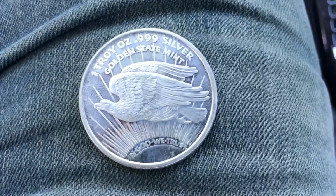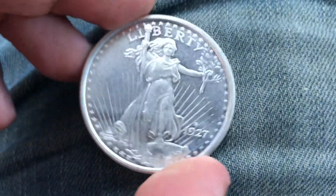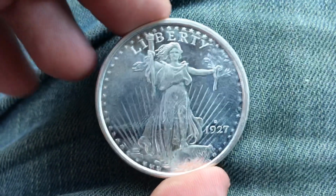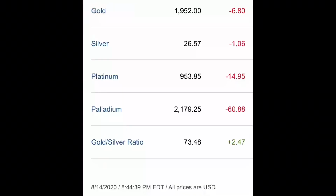Alright guys, I just walked into this pawn shop. They sold me this 1 ounce .999 fine Golden State Mint St. Gaudens design, right? Nothing pretty, but they did give it to me under spot. Now he did ask 26 for it. Right now spot's like 26.50 or so.